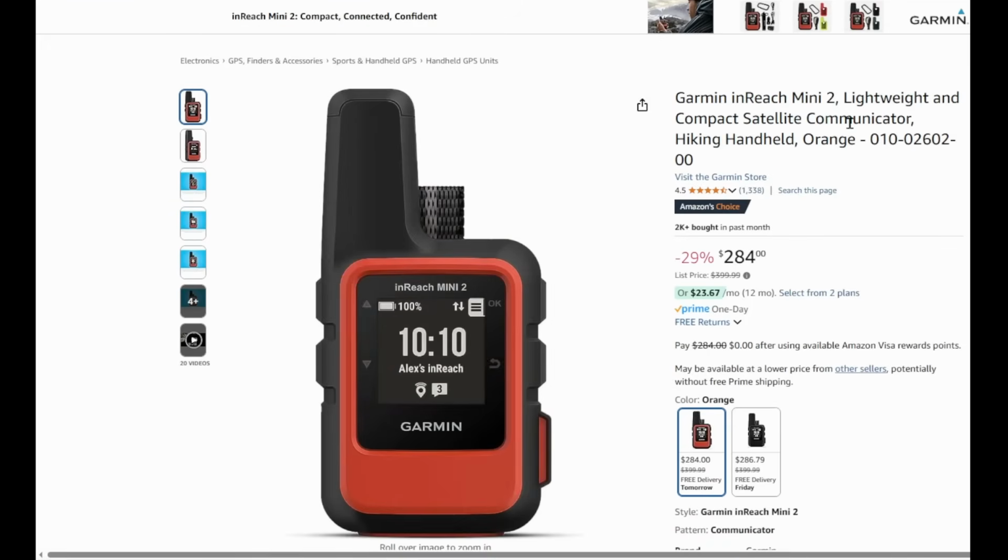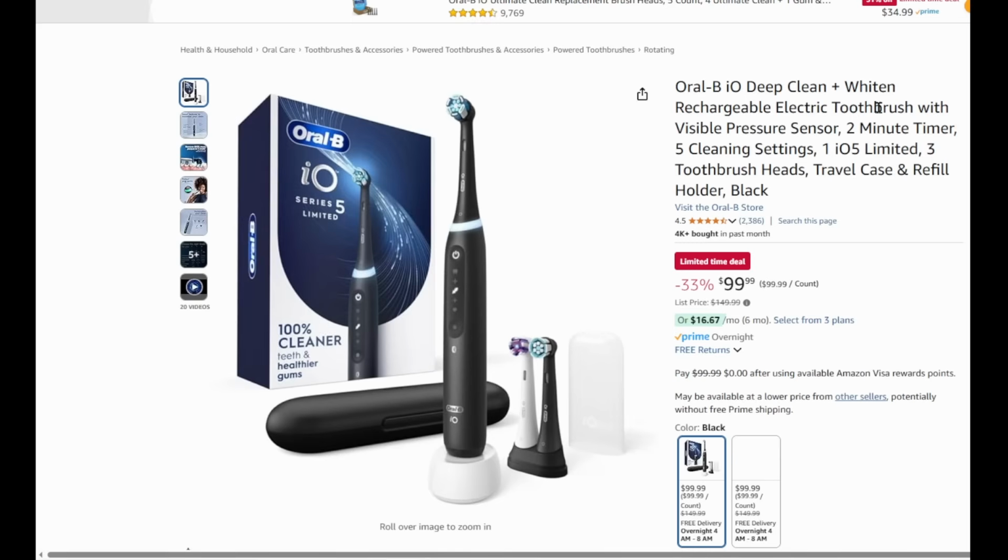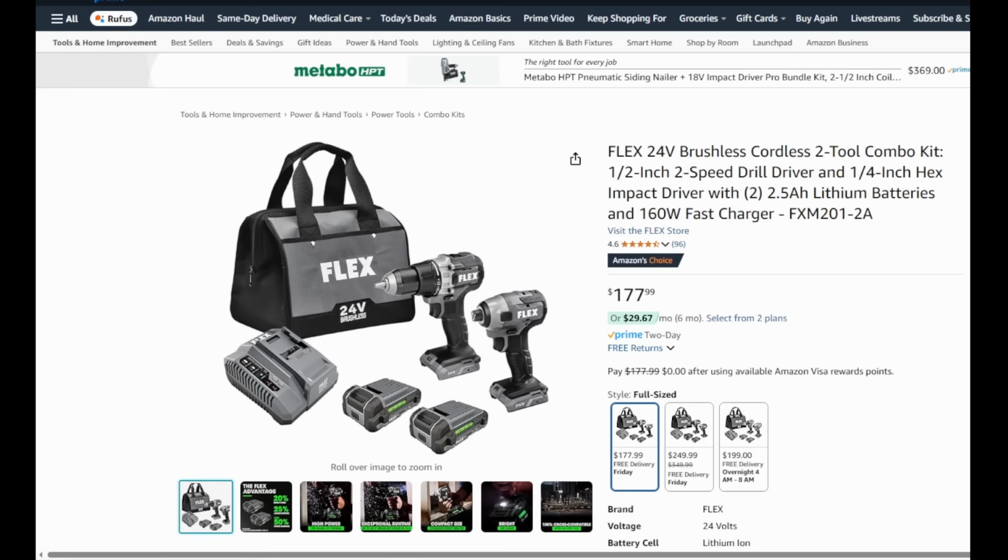Then we have the Garmin inReach Mini 2 lightweight and compact satellite communicator, hiking handheld, orange. So if you're big into hiking, big into camping, to be safe, you have this mini compact satellite communicator, so you'd always be connected and can be found or find your way if you ever get into an emergency. $284 even, 29% off. Then we have this Oral-B Deep Clean white rechargeable electric toothbrush with visible pressure sensor, 2-minute timer, 5 cleaning settings, $99.99, toothbrush heads, travel case and refill holder in black, limited time deal, 33% off, $99.99. And those are the deals that we have on Amazon.